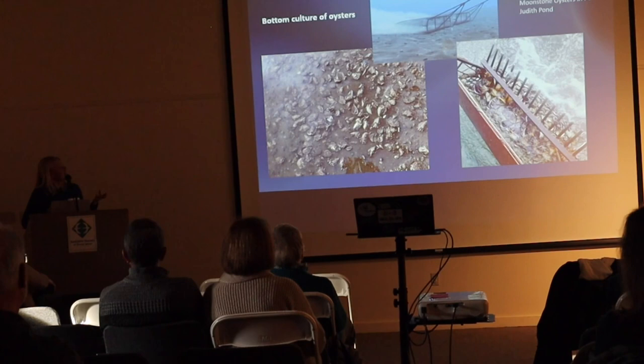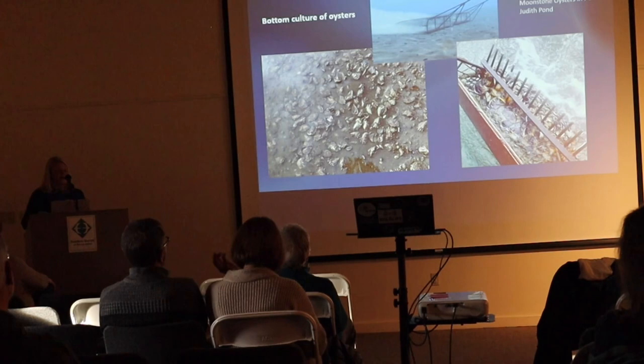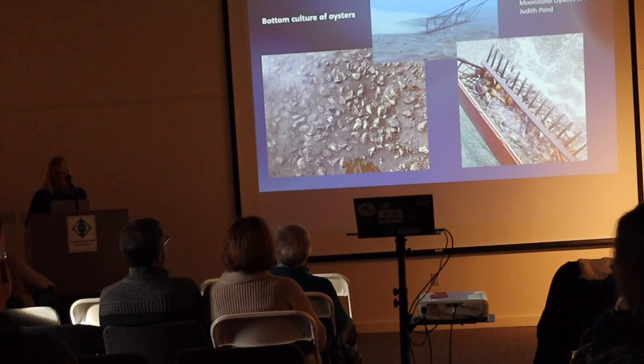So this is a very cheap method because you don't need any gear. And in a way, there's no visual impact, like there's nothing you can see on the surface of the water. And so there's very little conflict with other uses of those waters. But these oysters have lower survival, and also sometimes they stick together or grow into funky shapes. So these are usually harvested for wholesale. They're not as attractive for a raw bar, for example.